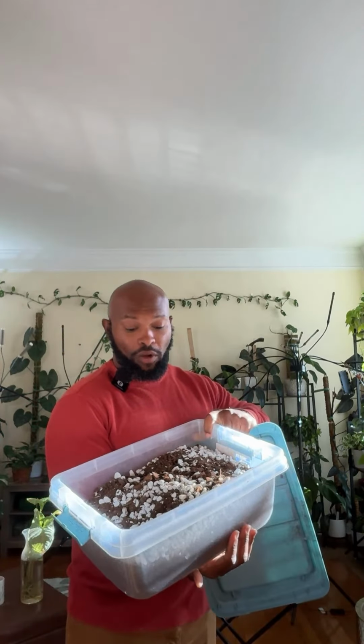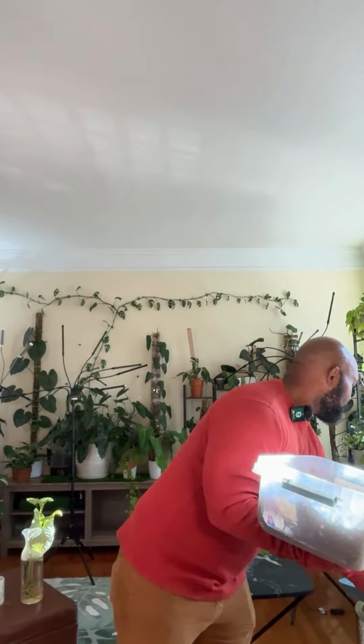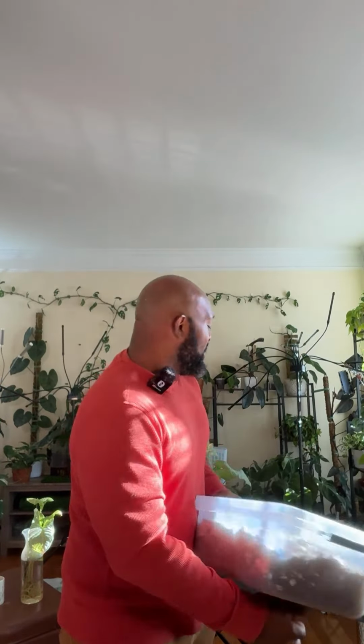All right, so in here, what we have is some perlite, orchid bark, indoor pot mix, and a little bit of horticulture charcoal. I use this mix on almost every single plant. If it's a plant that doesn't use this mix, most of the time I don't have it or I pass up on it. So that's the mix that we're going to be using for this plant.